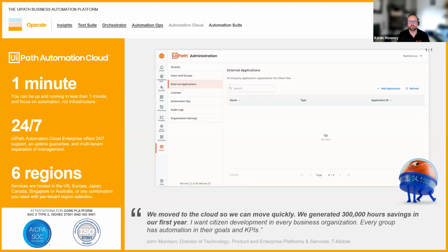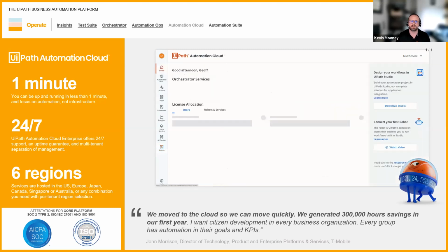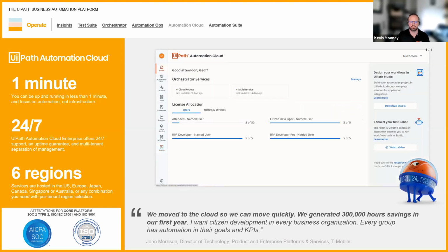You can have your centralized portal located in one of those regions, perhaps where your headquarters is, and then each subsidiary can actually be deployed in their own separate region to ensure that you have true data sovereignty.